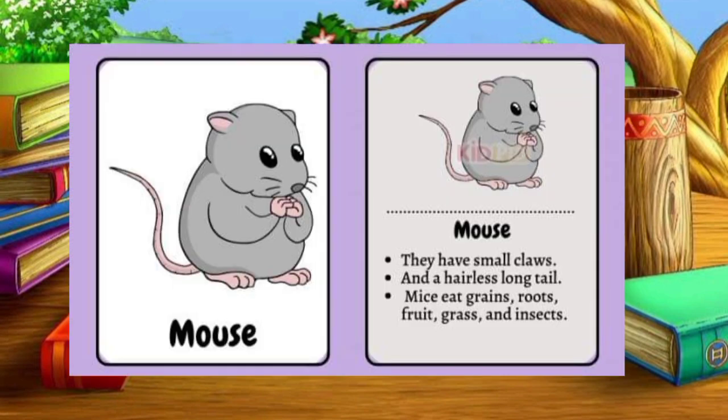Mouse. They have small claws and a hairless long tail. Mice eat grains, roots, fruit, and insects.